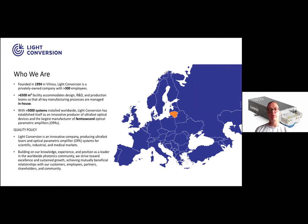So a short introduction about Light Conversion. It was established in 1994. Currently, we already have more than 300 employees. We delivered more than 5,000 systems worldwide and to various universities, various companies which use femtosecond lasers for research and manufacturing. Light Conversion also builds optical parametric amplifiers, OPCPA systems, and HRPS spectrometers.